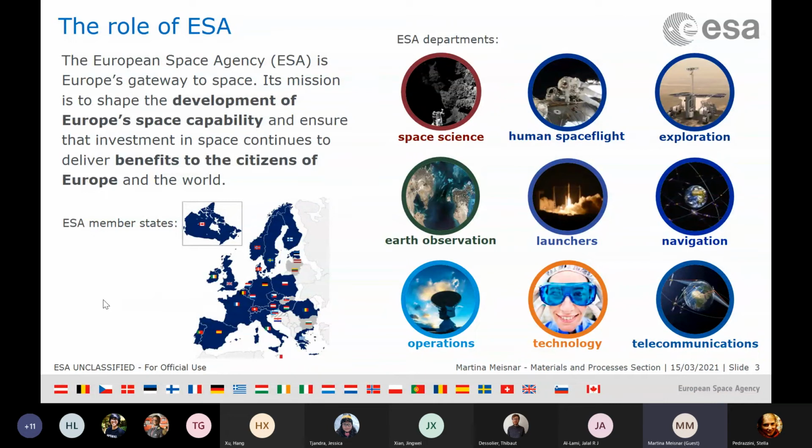So when you go on the ESA website, it says ESA is Europe's gateway to space. Its mission is to shape the development of Europe's space capability and ensure that all the investment in space continues to benefit basically you, so every one of us. You see a lot of navigation satellites that we need for our navigation systems. Galileo is a very prominent one. We have a lot of telecommunications satellites that help us with communicating with each other. We do a lot of Earth observation. You might have heard of the Sentinel satellites that go around the world and actually map the environment, the weather, and so on. So we have a lot of environmental satellites.